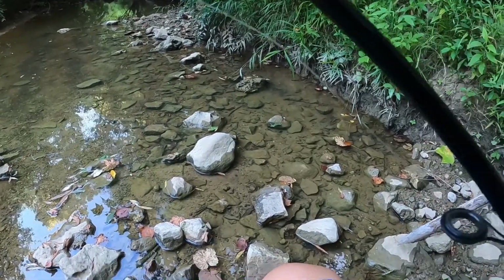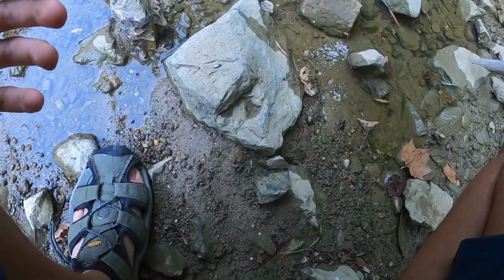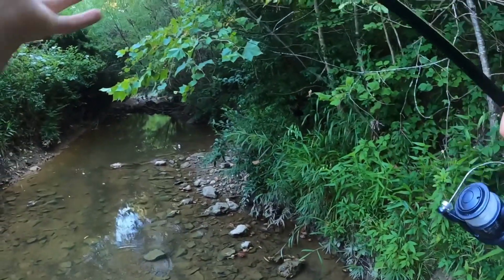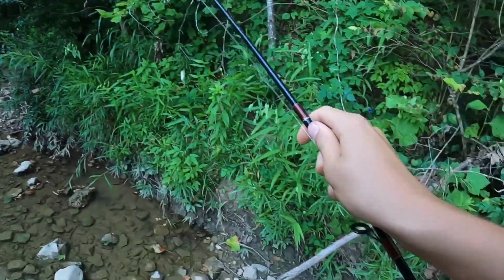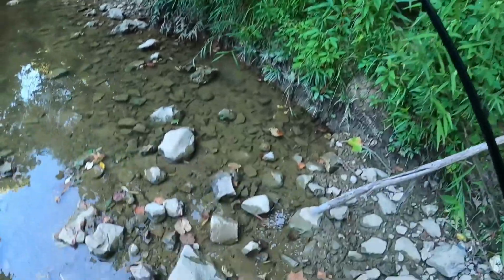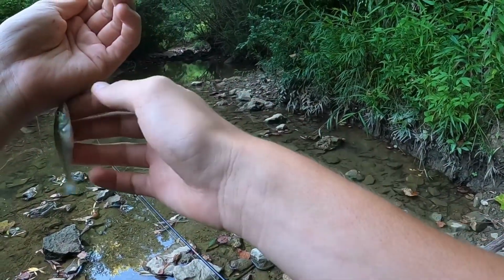Almost lost my bait. There's a bigger fish out there. I don't know what it is, but that is a decent sized fish. Hey, got it. Nice. Oh, little bass. I was kind of hoping for something rarer, but I'll take it.